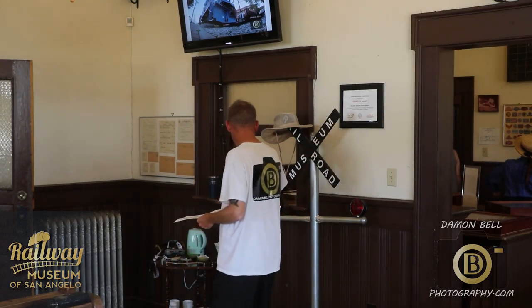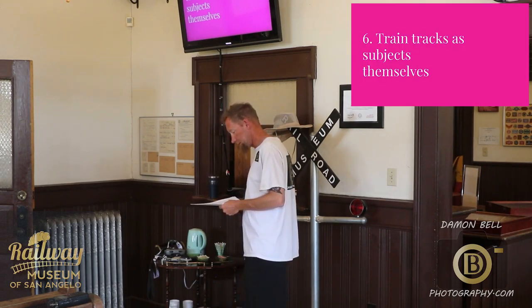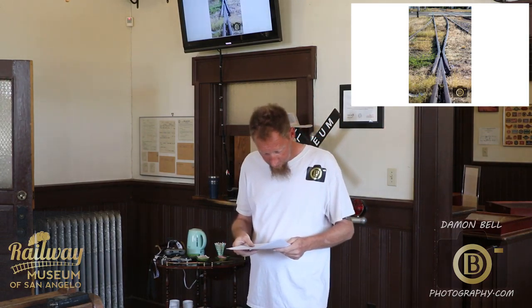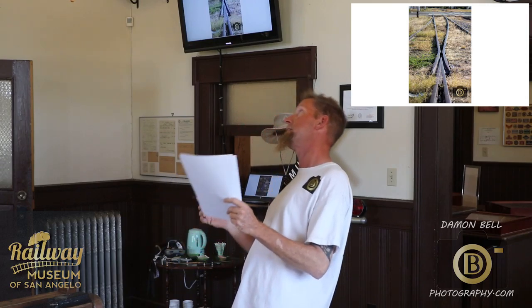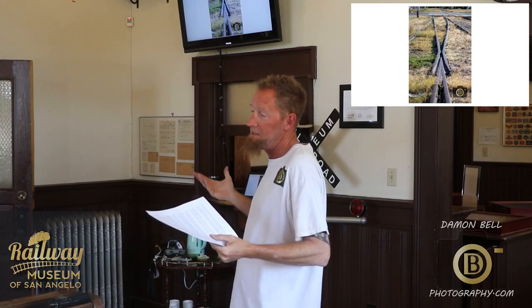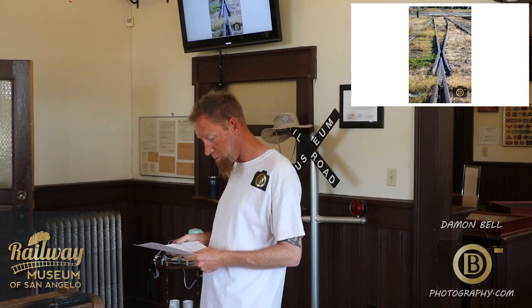Something else that's interesting, besides just the trains themselves, are the train tracks and subjects. I was out here last night, just screwing around, trying some different lenses and different angles. I was literally laying down on my back at one point, shooting almost straight up at the train. It didn't end up being a very cool picture, but you gotta try. You never know what's gonna work or what won't.